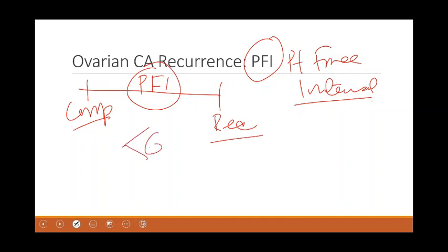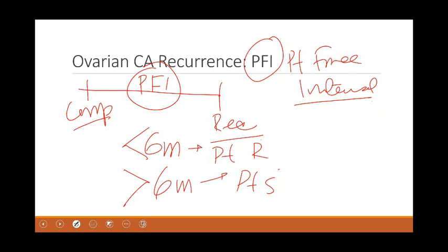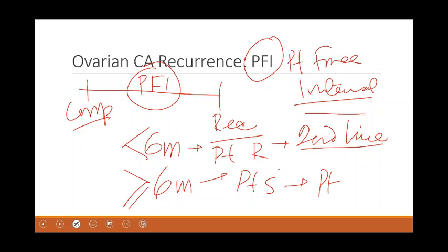If it is less than 6 months, it is called a platinum resistant disease, whereas if more than 6 months, it is called platinum sensitive disease. If somebody has a platinum sensitive recurrence, the treatment for the recurrent ovarian cancer will be platinum again, platinum re-challenge. Whereas if somebody is platinum resistant, then they have to give second line drugs like liposomal doxorubicin. All these drugs can be given at that time. So platinum resistance is less than 6 months, and platinum sensitive is 6 months or more of platinum free interval.